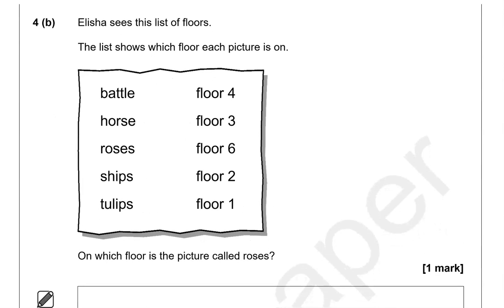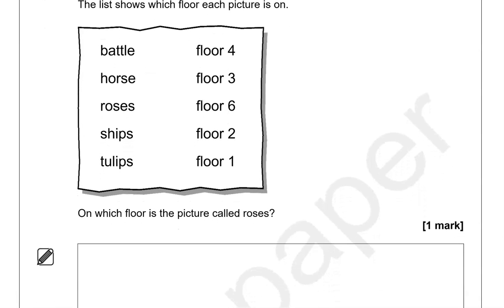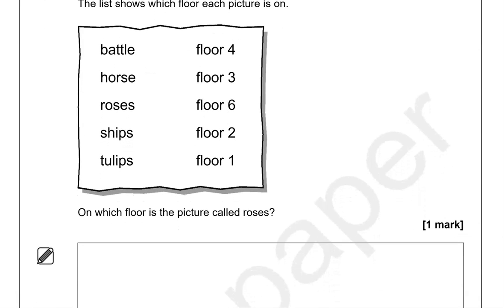Alicia sees this list of floors. The list shows which floor each picture is on. So we've got battle, floor 4, horse, floor 3, roses, floor 6, ships, floor 2, tulips, floor 1. On which floor is the picture called roses? That is floor 6.